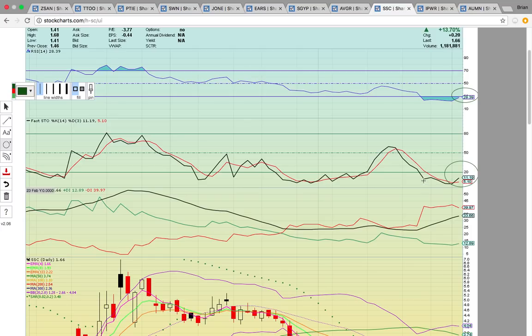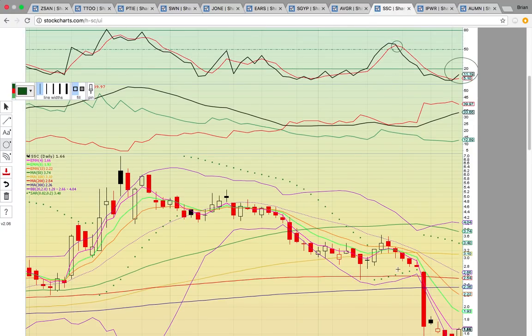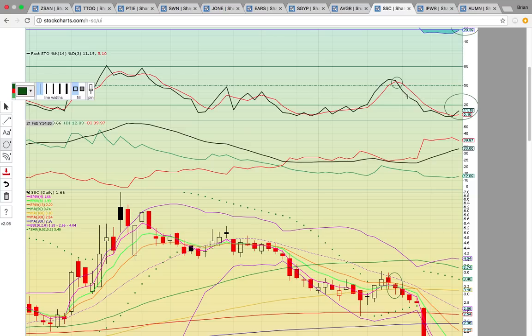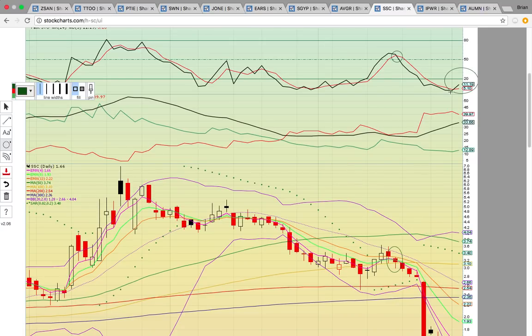And notice how the black line crossed over the red line right here. And then notice how that's lined up about right here on the chart. Okay, and then notice the big huge downtrend followed. So the downtrend followed when the black line crossed over the red line to the downside, right? And so now look at the bullish change in trend. The black line crossed over the red line to the upside.